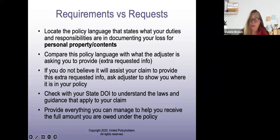And then requirements versus requests. You want to locate the policy language, like Mark was talking about earlier, that states what your duties and responsibilities are for documenting your loss of your personal property or contents. And then, of course, compare that language with what the adjuster is asking you to provide. They might be asking for extra requested information. If you don't believe it's going to assist your claim to provide this extra information, just ask them to show you where it is in your policy.